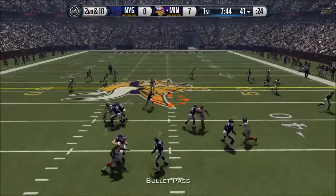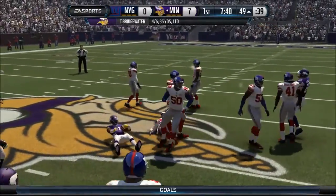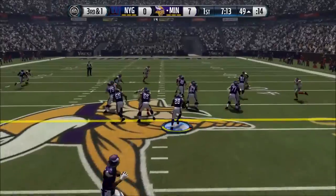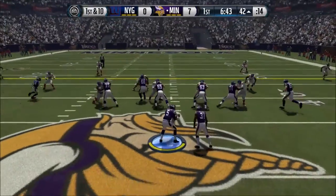2nd and 10 now. Bridgewater, bad snap. He catches it. Throws to Mike Wallace over the middle. That's going to get us a gain of 9, 10 yards. 3rd and 1, hand off to Adrian Peterson. He's going to pick that one up 9 times out of 10. First down Vikings. 1st and 10 now.